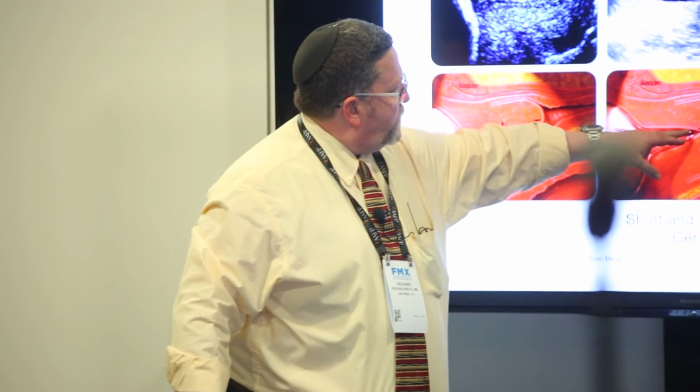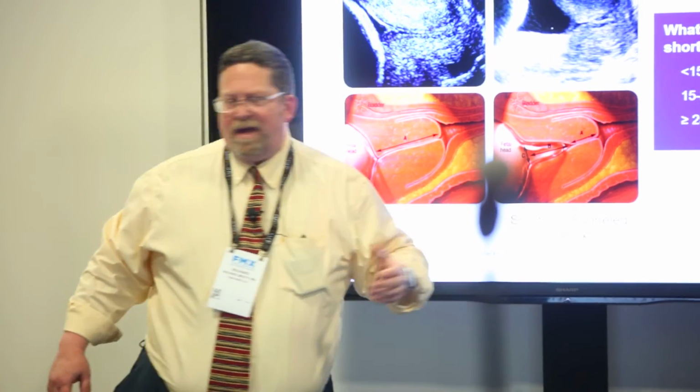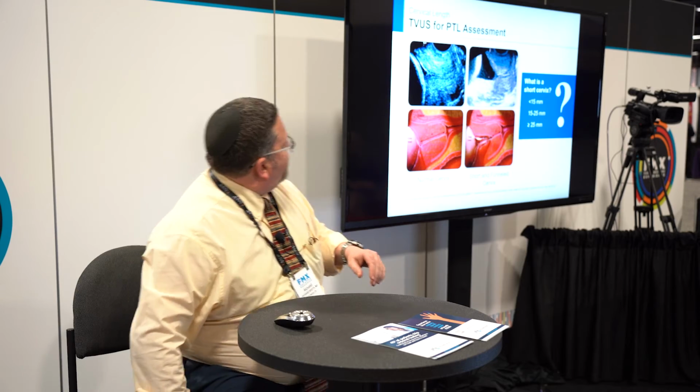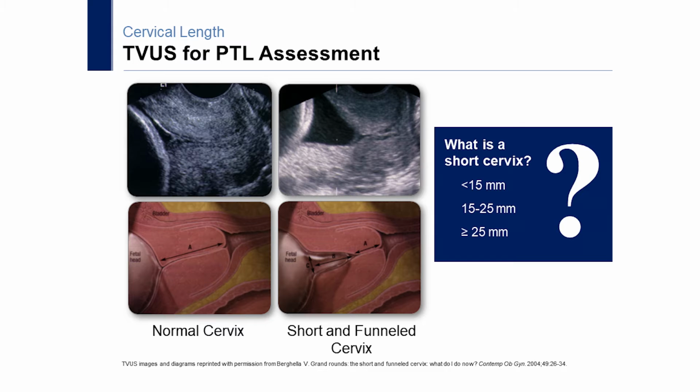Over here is a short cervix, and this is what they call the funnel, which leads down. The best way I describe it to patients is it looks like a zipper is opening. If the zipper is opening from left to right, you can basically see the cervix opening like this. So even though on a digital exam you may appreciate a long cervix, the actuality could be that cervix on the right-hand side, which shows a much shorter actual cervical length.